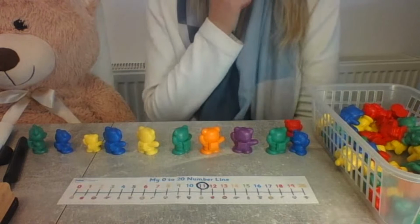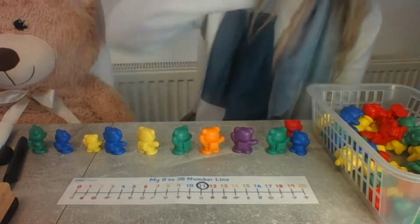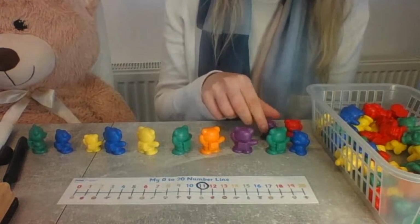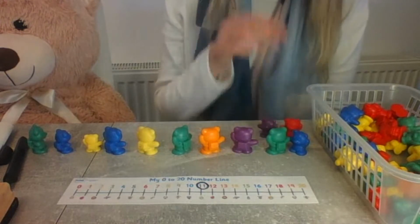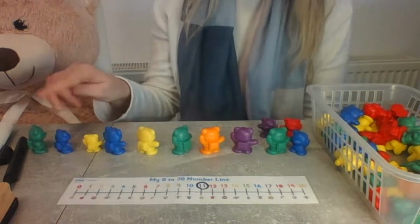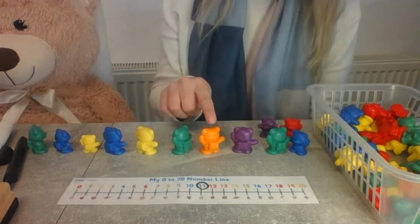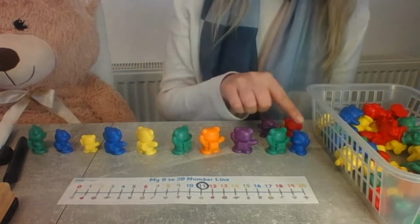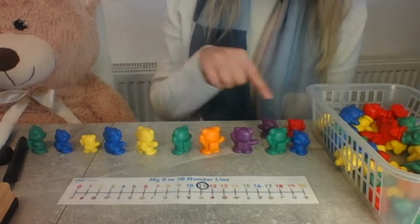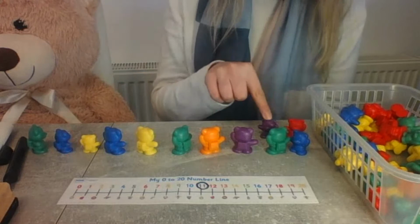Now to find one more, how many do you think we might need to add to find one more? We need to add one more. So adding one more bear. Now, how many do we have now? Let's count them and see. 1, 2, 3, 4, 5, 6, 7, 8, 9, 10, 11, 12. So this tells us that one more than 11 is 12.